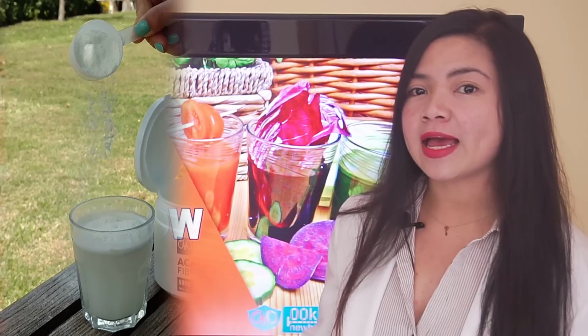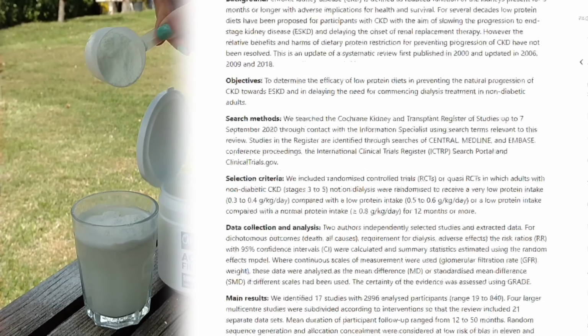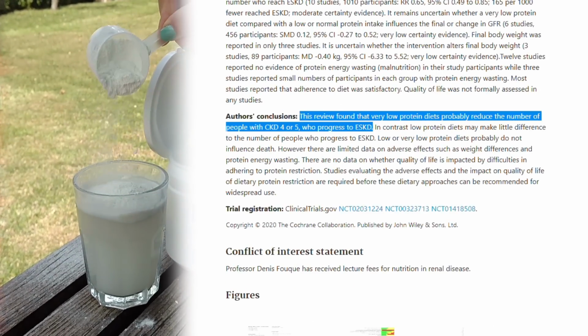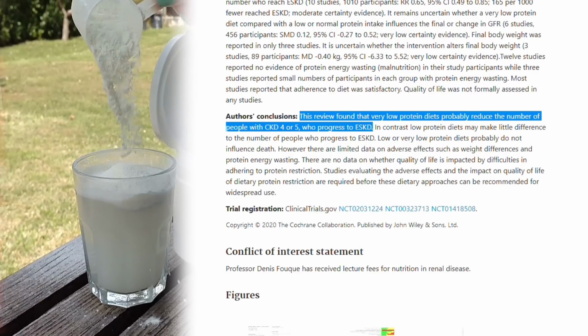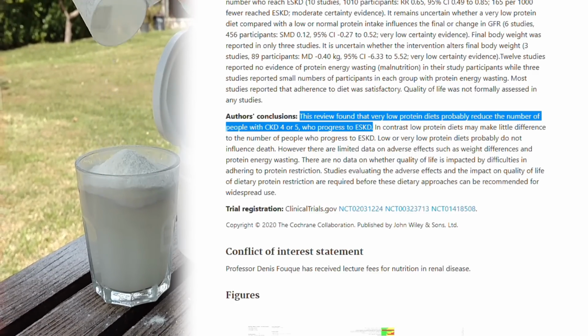Don't miss our number 1 in particular, because that step was proven in a very large review of studies to be able, even alone, to protect your kidneys from the most dangerous cause of damage there is.